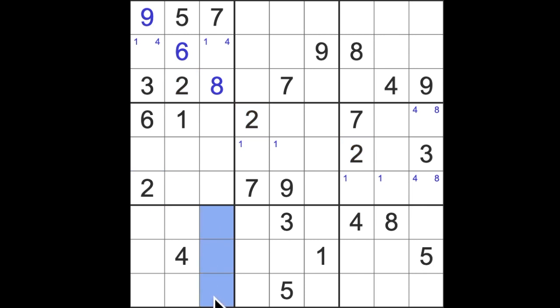Okay. All right, I'm definitely committed to pencil marks now. Twos are going down there. Threes are like so and like so. Pair of fours in there. Pair of fives over here. And not there.